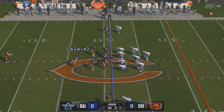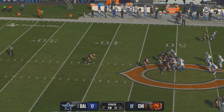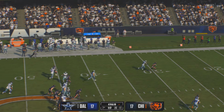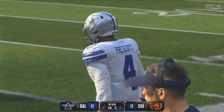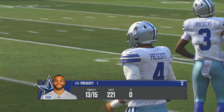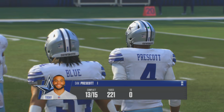Here comes the Bears punter now. Cavante Turpin deep for the Cowboys. And they won't get a chance to bring this one back. It goes out of bounds back near their own 20. The Cowboys offense and Dak Prescott getting ready to go once more.